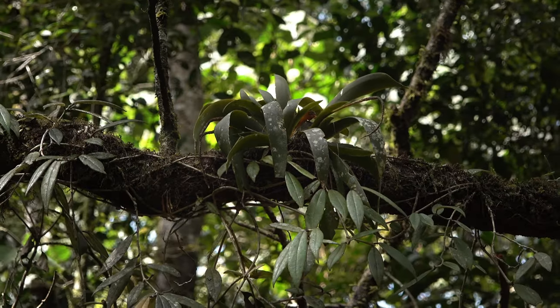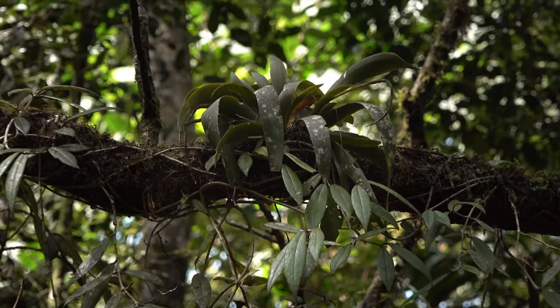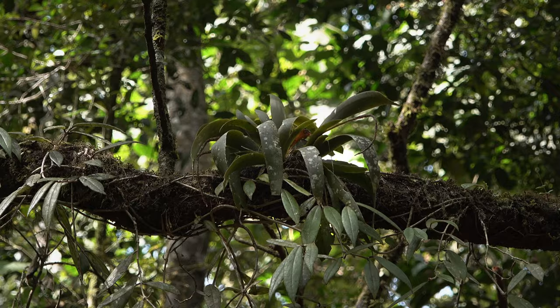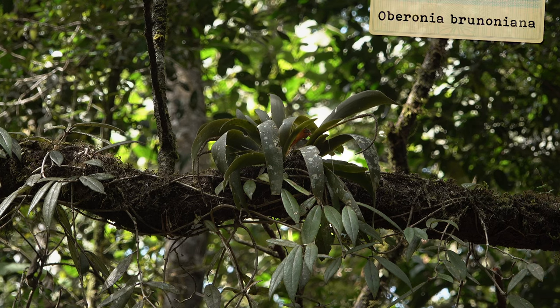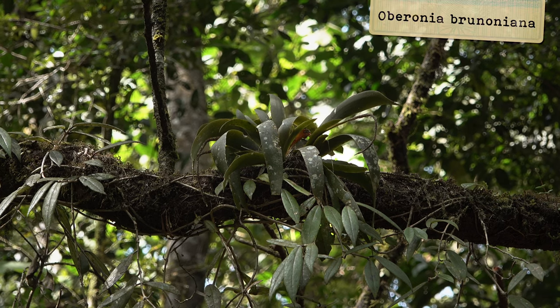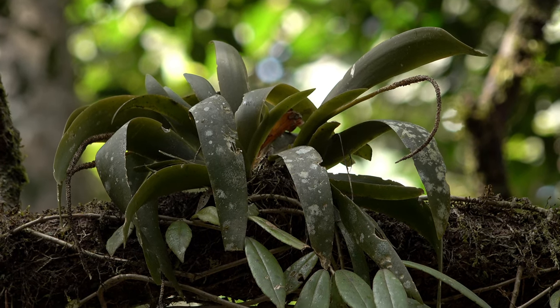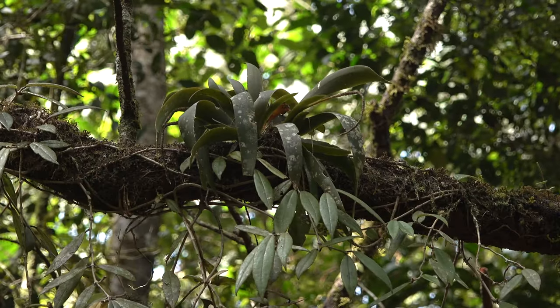This orchid is very bromeliad-like. It's a toric structure, a funnel-shaped position of the leaves. So it's a very strange convergence between an orchid and a bromeliad from America.